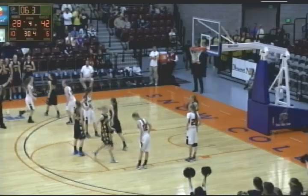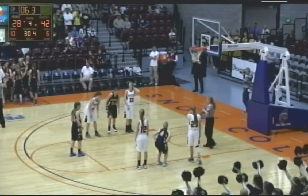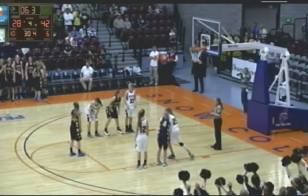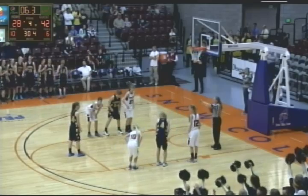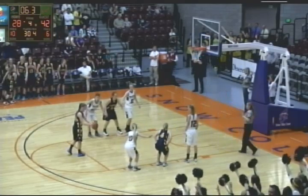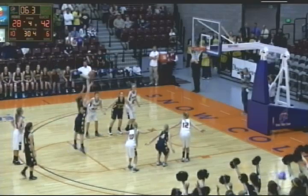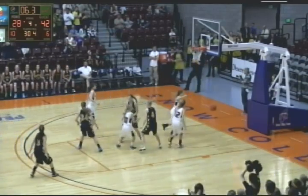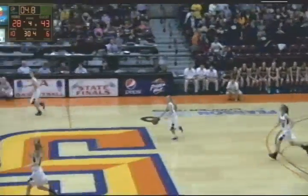First free throw is made for Enterprise, and they'll sub in 4 more girls and get them in for some playing time, and some younger ones check in for North Sevier as well. Jaquel Kornberg into the game, along with Charity Cowley will be coming in momentarily. Second free throw is also made. And 6.3 seconds to play.